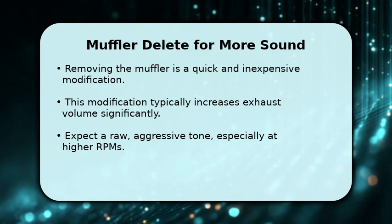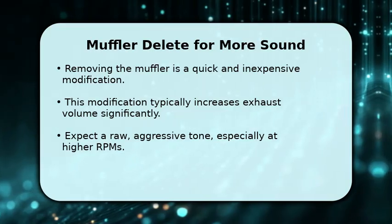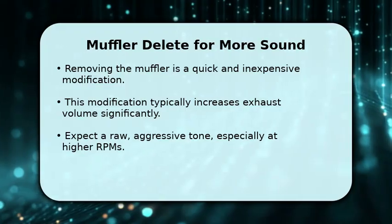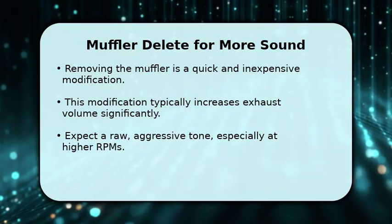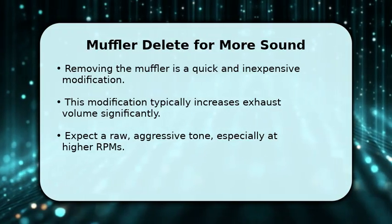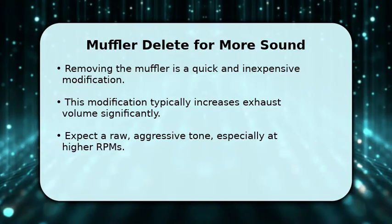One of the simplest and most budget-friendly ways to make your G37 louder is a muffler delete. This involves removing the factory muffler, allowing exhaust gases to flow more directly. The result is a noticeable increase in exhaust volume, often described as a raw and aggressive tone. It's a modification that can be completed in a few hours by a professional, offering an immediate and dramatic change to your car's sound profile.